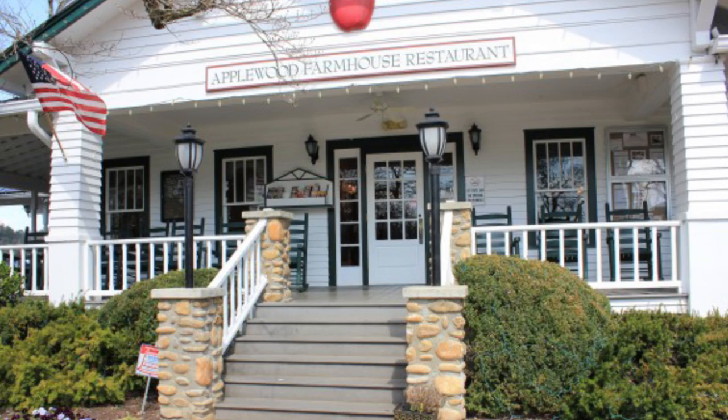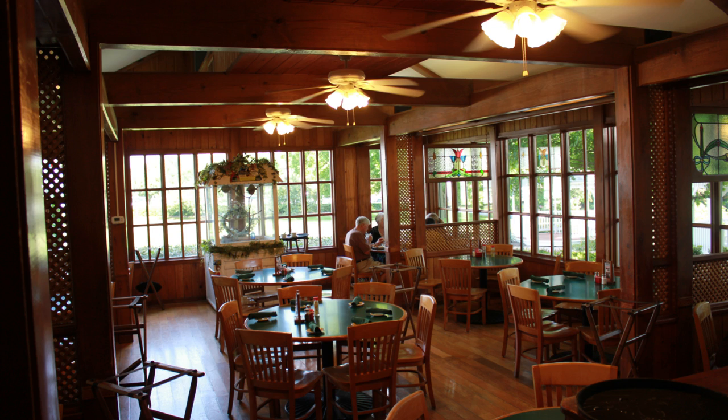And then the last building is the original restaurant, the Applewood Farmhouse Restaurant. It opened in 1986, and it also has a full-service menu, three meals a day. They're open every day. They take reservations only for Thanksgiving and Christmas dinner. And all other days, it's just first come, first served.